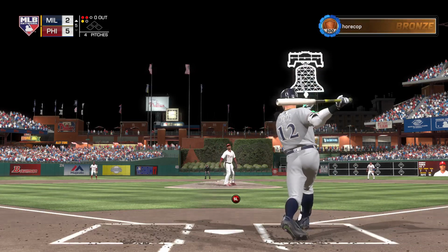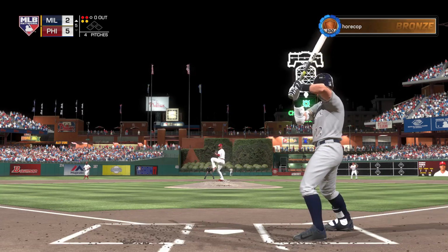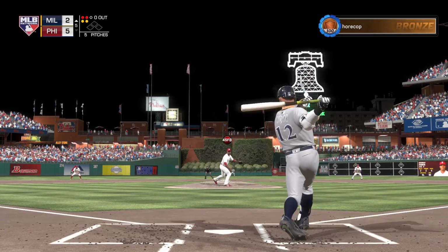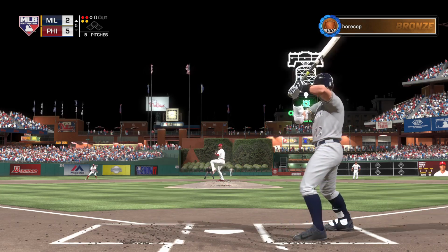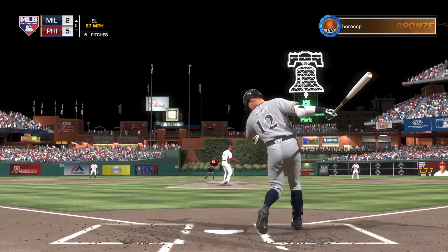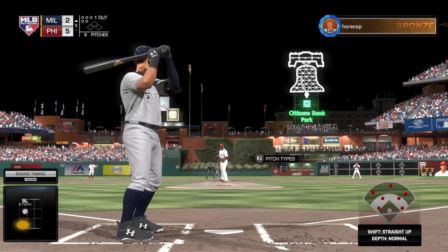Here it is. Swing and a little tapper. That's a foul ball. He's ready with the 2-2 pitch. And another foul ball. Another try at 2-2. And a good bite to that slider as he swings through it for the first out of the inning.